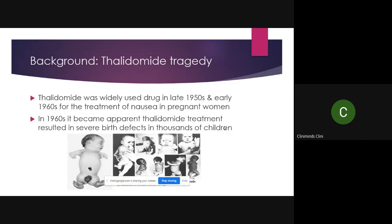What happens is, since the drug was freely available in the market over the counter, pregnant patients started taking these medications. After a year or two, the health authorities started noticing that a lot of babies were born without forelimbs, which is called phocomelia. After starting investigation, they found that all the mothers who had such babies had taken thalidomide during pregnancy.